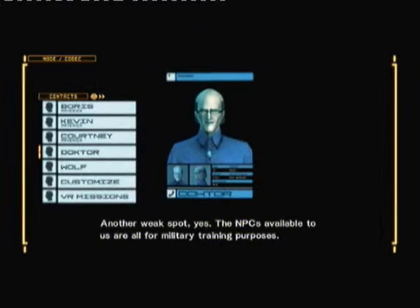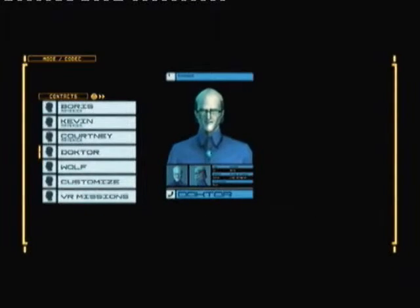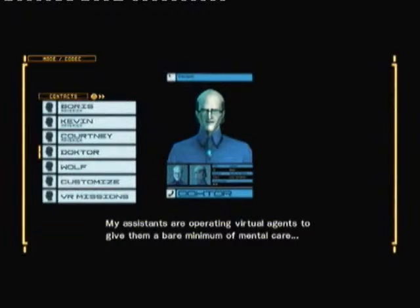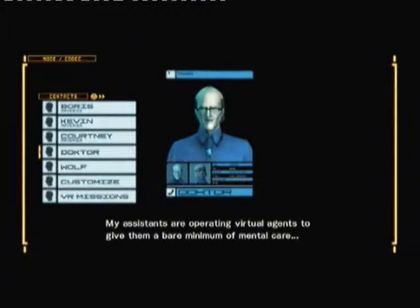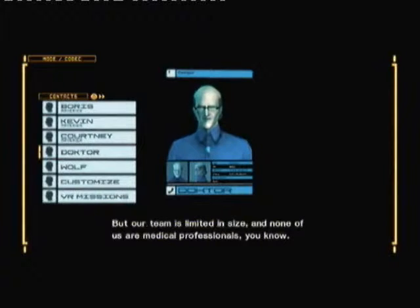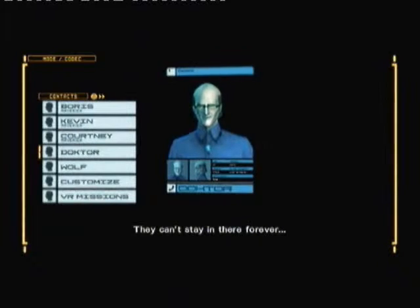The NPCs available to us are all for military training purposes. It will be some time until we see VR characters capable of convincingly human interaction. Sadly, we're also not yet able to connect multiple brains to a single VR space. My assistants are operating virtual agents to give them a bare minimum of mental care. But our team is limited in size, and none of us are medical professionals, you know. They can't stay in there forever.